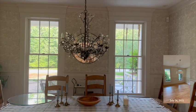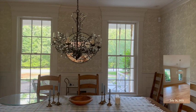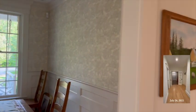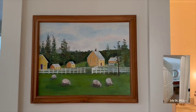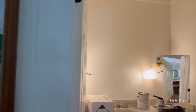If you haven't heard the chandelier story, I will tell it another day when I talk a little bit more about this dining room. Just in the interest of keeping this video on the shorter side, I won't tell that story, but it does have a legendary status in my family. Another painting by my grandfather of the Remick Museum, which is in Tamworth, New Hampshire.